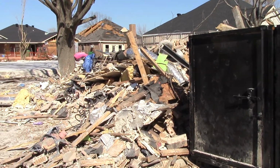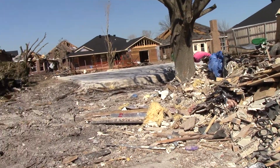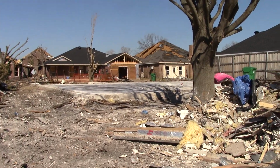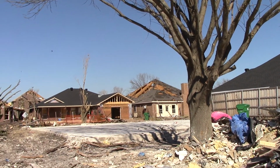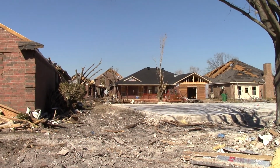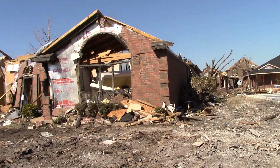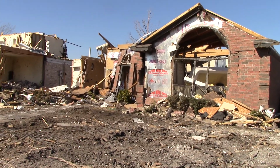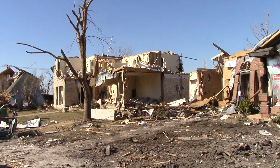And then through the trees here, you can see the houses on the other street. Actually, that's my street. Back of the houses, a little closer. And again, this poor house here. And the one we just passed.